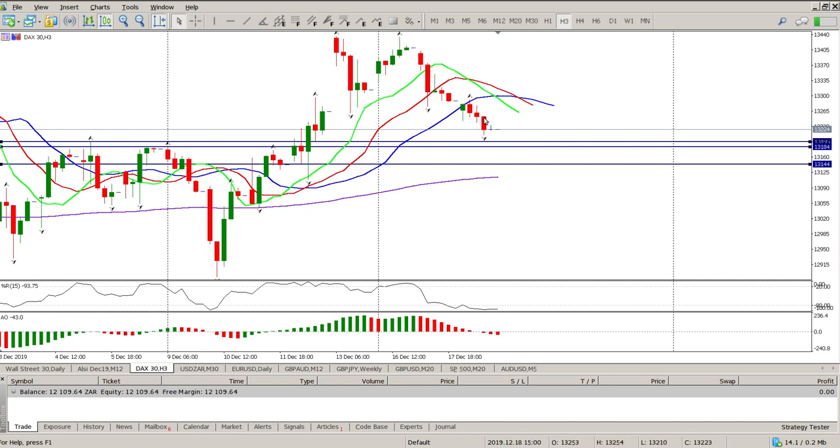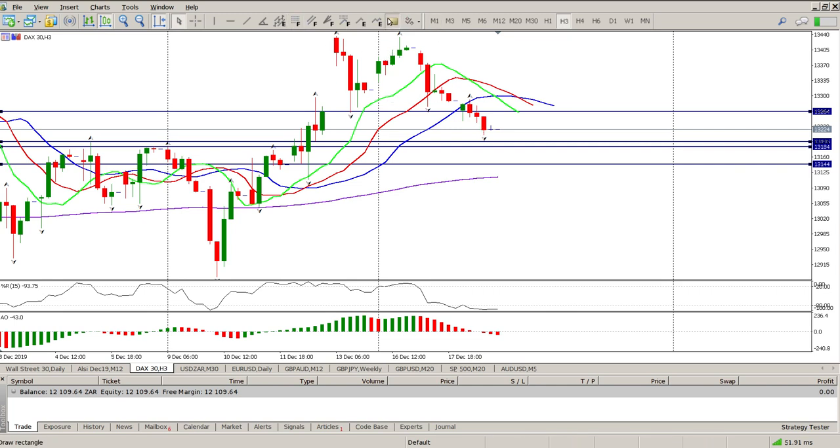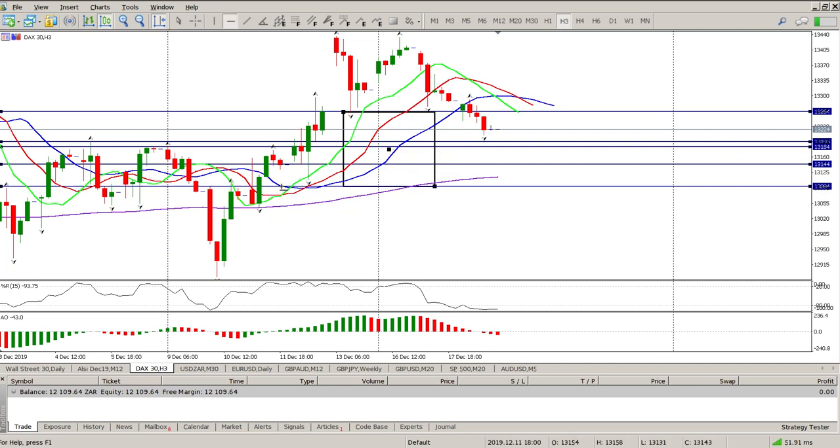Some of you are going to be asking, this is a break of the double top. There's our double top. Up, down, up, down. Break below. So should we not be chasing this target? Let's just put that block in. We can make it really messy for us. So should we not be short chasing this target?